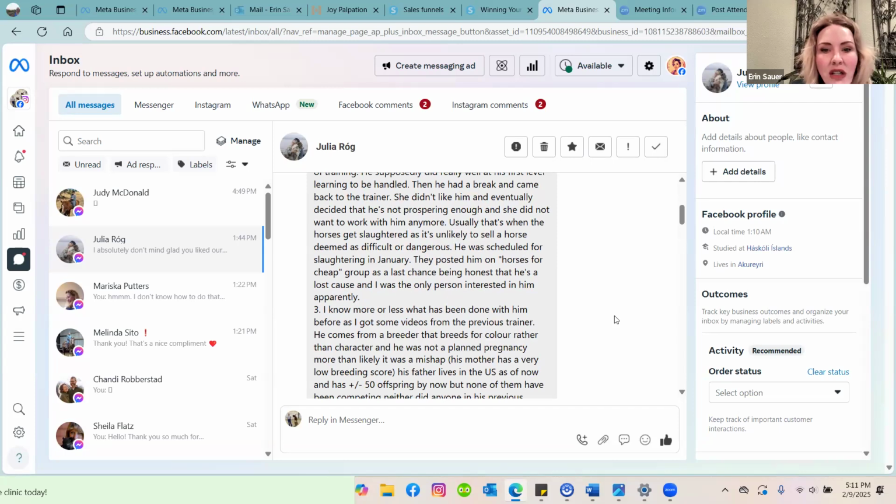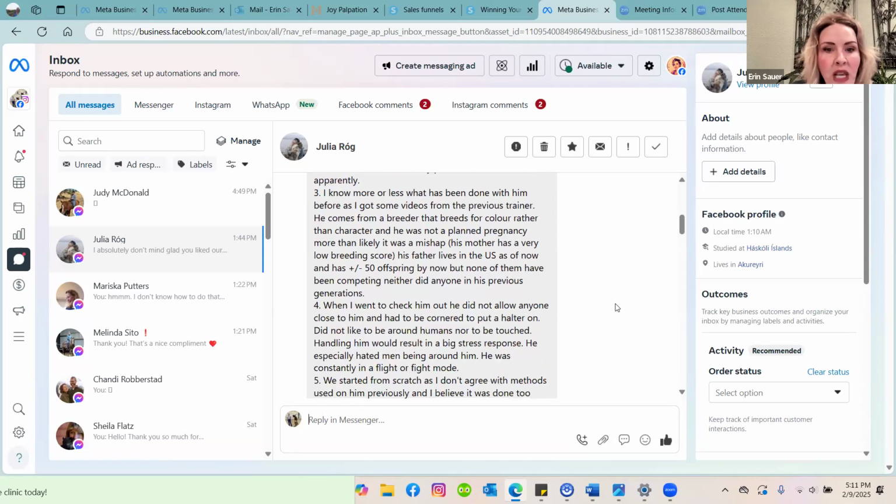Usually that's when the horse gets slaughtered, as it's unlikely to sell a horse deemed difficult or dangerous. He was scheduled for slaughtering in January. They posted him on Horses for Cheap group as the last chance, being honest that he's a lost cause, and I was the only person interested in him, apparently. I know more or less what has been done with him before, as I got some videos from his previous trainer. He comes from a breeder that breeds for color rather than character, and he was not a planned pregnancy.